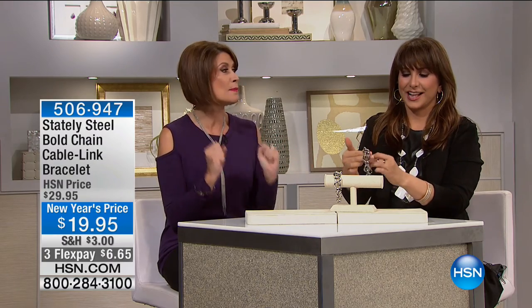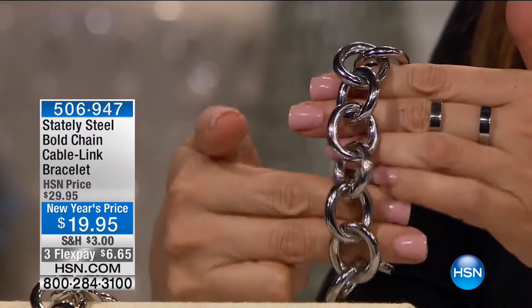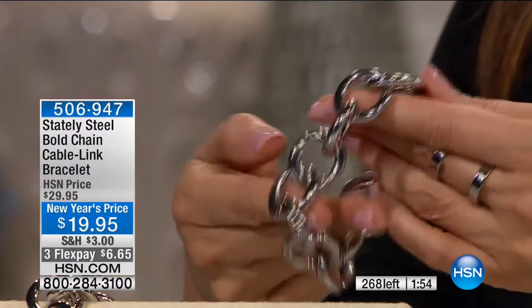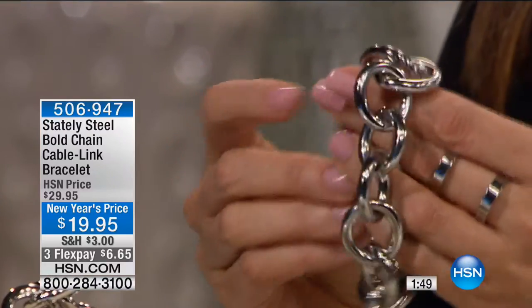Okay. This is a special bracelet. This looks like it was a fortune. Oh, yeah. It looks like you spent a fortune. Yes. And it was your lifetime achievement award, and you decided to get it early in life. It's $19.95, and that's $6.65. I had to let that sink in. Goes a long way, right?